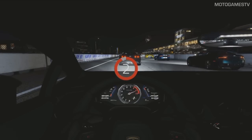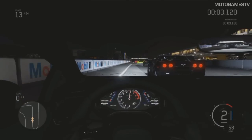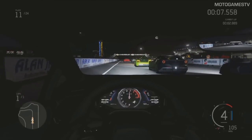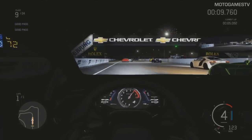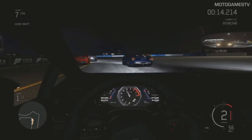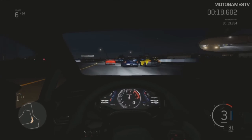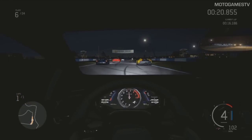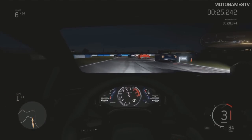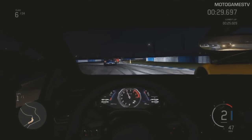Now this is Sebring, and Chris is driving in the Lamborghini Huracan, which is the cover car for Forza Horizon 2. And as you can see, night racing in Forza Motorsport 6 is a very different experience from what you might have played in other games. What we've seen in other games, not just driving games, but games in general, is that night feels like a dark daytime. In Forza 6, we really want to recreate what it's like to race at Sebring at night.